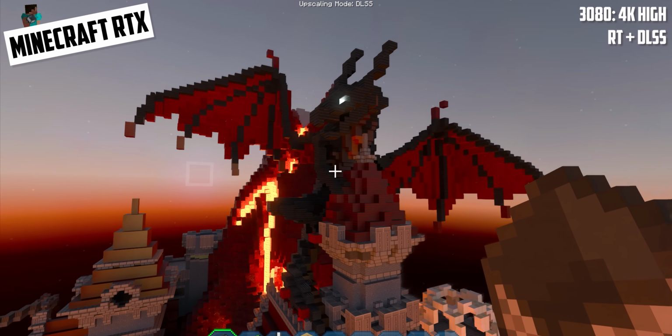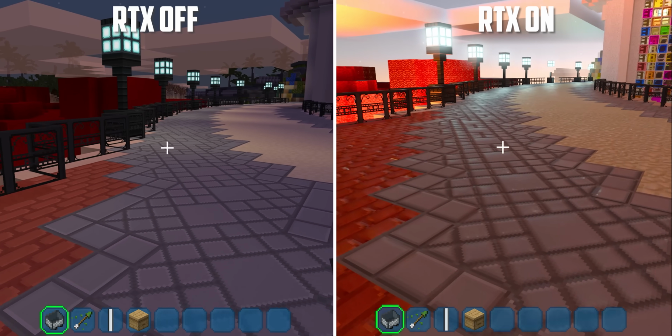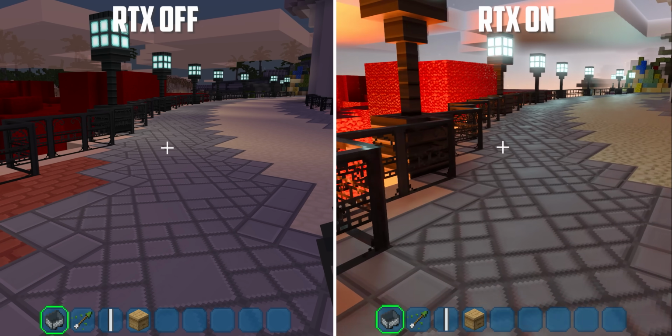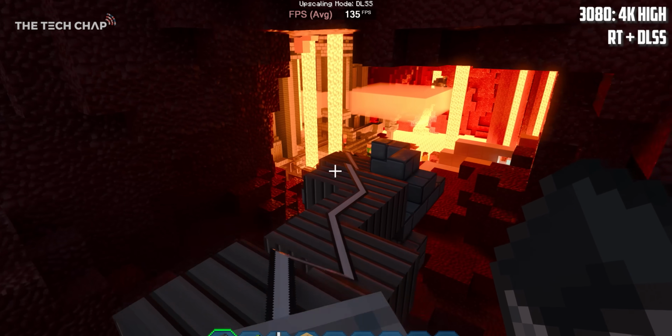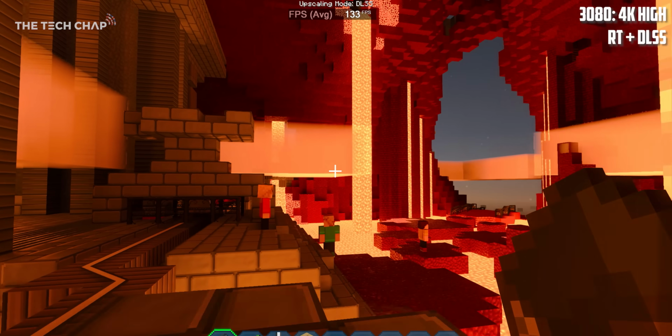But next up, let's talk about Minecraft RTX. And to be honest, ray-traced Minecraft sounded ridiculous to me until I saw the difference it makes, which is pretty astonishing. Now, there are only select RTX enabled levels for now, but they look amazing, and you do need a 20 or 30 series card. You also really need RT with DLSS turned on here, because ray tracing alone brings even the 3080 to its knees.